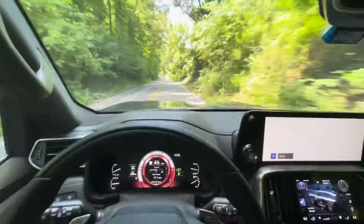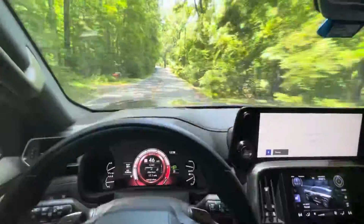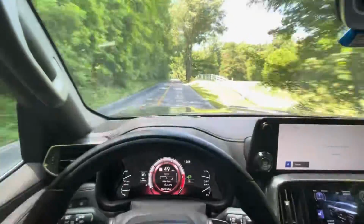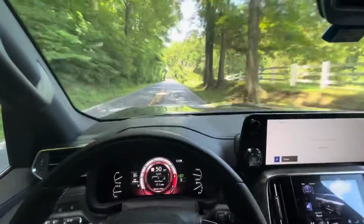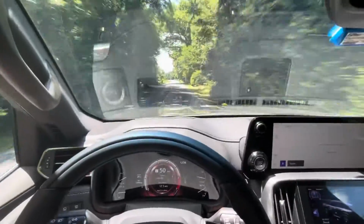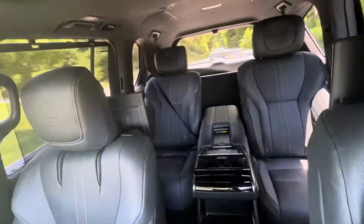to include relaxation mode that will allow you to get a massage in here, to include the reclining back seats there, which is pretty awesome. The bummer about this one, from a family guy's stance, is, you know, it is a four-seater. It's kind of a bummer. So I'll kind of show you. I'm keeping my eyes on the road, but I'll let you peek back there.